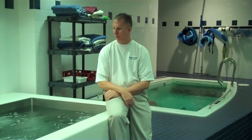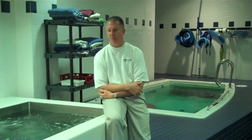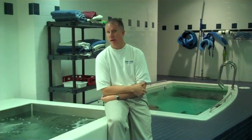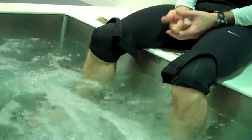Water in here is 55 degrees. We kind of keep it at around that temperature. That's an ideal temperature for us as far as recovery after track and field workouts. A lot of the student athletes do long, hard, intense type runs depending on their specialty, whether they're a distance person or a sprinter. And so after a workout and being on your feet all day and the impact, they feel their legs getting tighter.